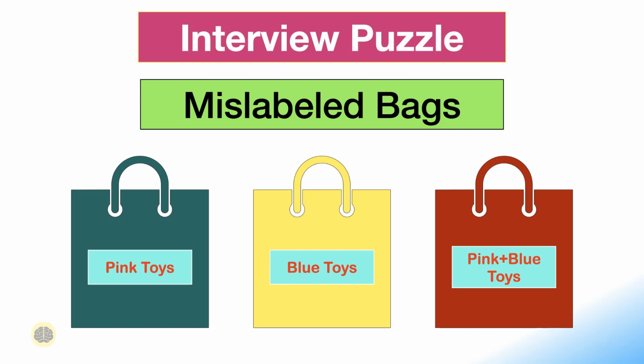You have three bags with you, one with pink toys only, one with blue toys only, and one with a mix of two colors. But the labels on all three bags are wrong. What is the minimum number of draws you would need to make in order to identify all three bags correctly?